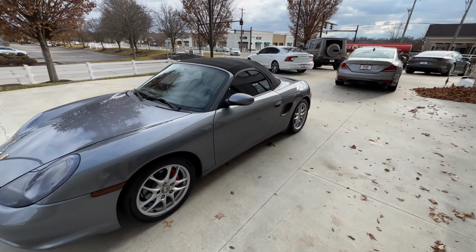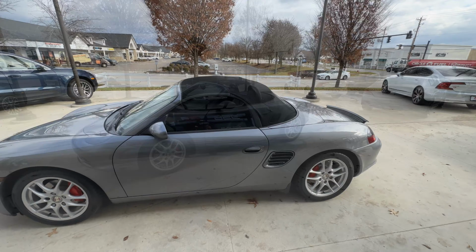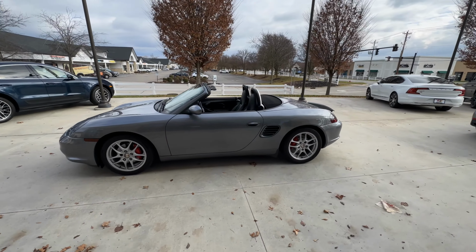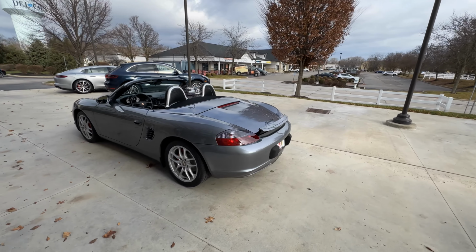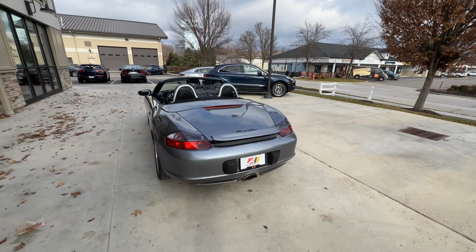Give me just a second, I will put this convertible top down and let you see what it looks like. And there we go. Notice that the roll bar is painted in the aluminum look.